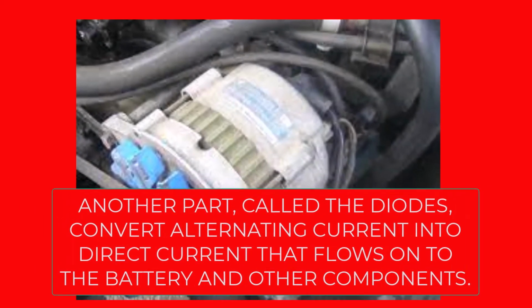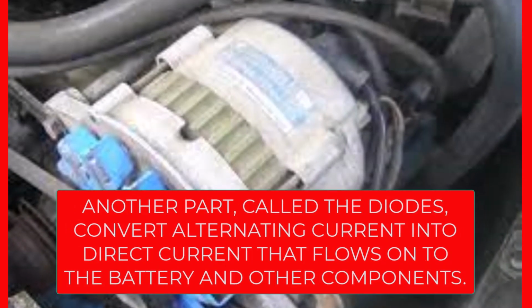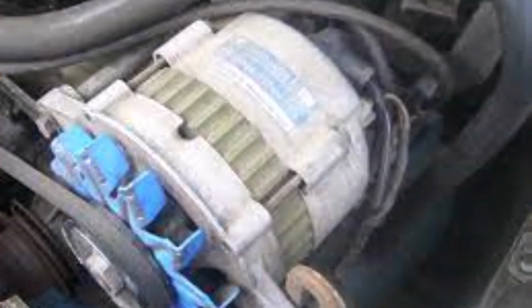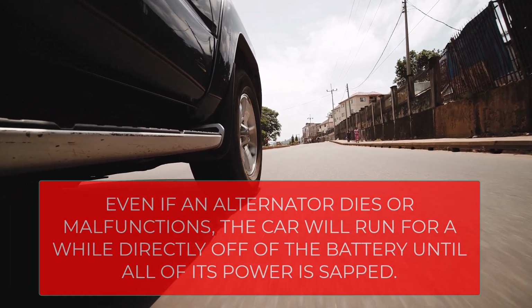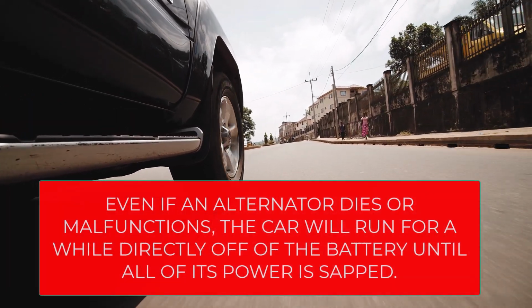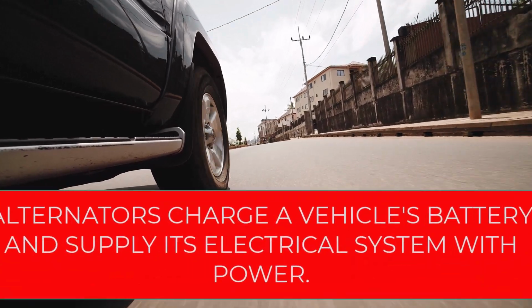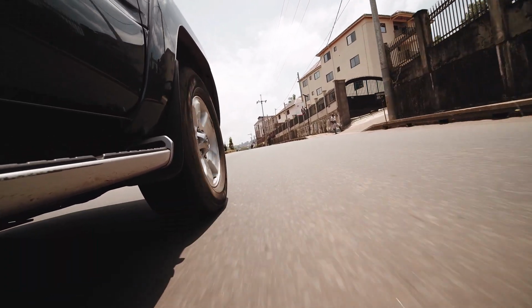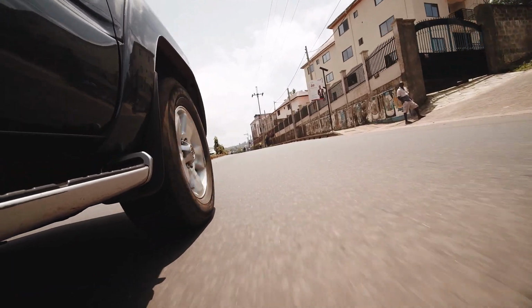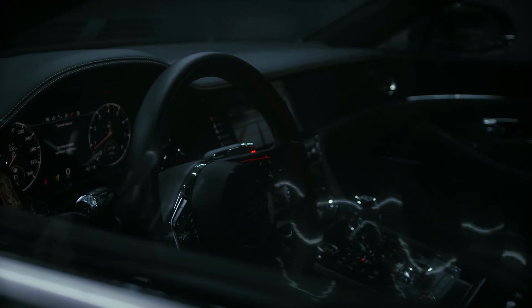Even if an alternator fails or malfunctions, the car will continue to run for a while directly off the battery, but it will eventually deplete its power. This can make it difficult to detect when the device is having problems. Sometimes, unusual noises or intermittent headlights can be a giveaway. Drivers should ensure that the belts are not cracked or improperly tightened before replacing the entire part. A rebuilt alternator can be a reliable and more cost-effective option if it needs to be repaired.